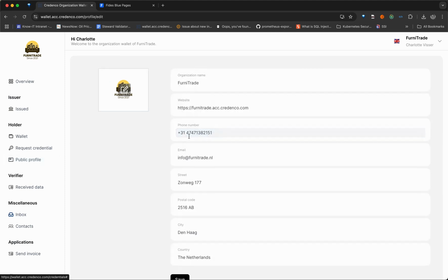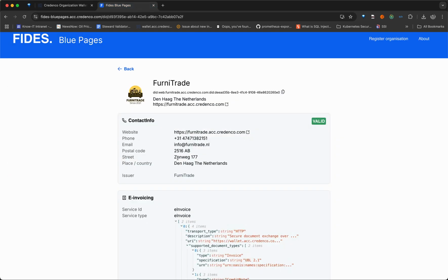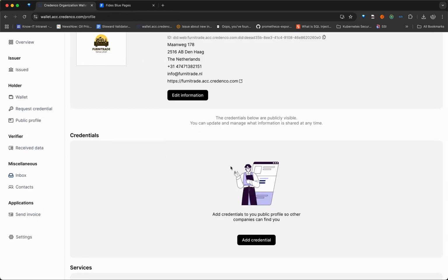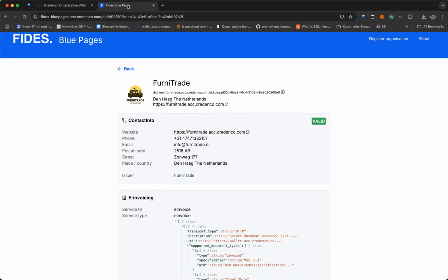I can actually edit this. Let's say I moved to a different address. You can see here that the address is Zonweg, but now I move to a different address. And I update this information. And this information is automatically published to my DID document, and the Blue Pages will automatically update it because it is resolving the DID document and retrieving the information on the fly.